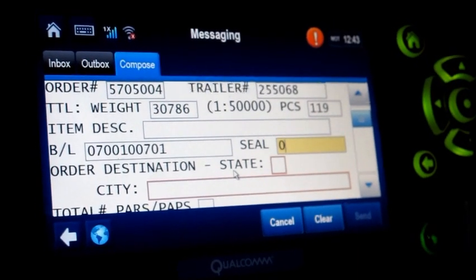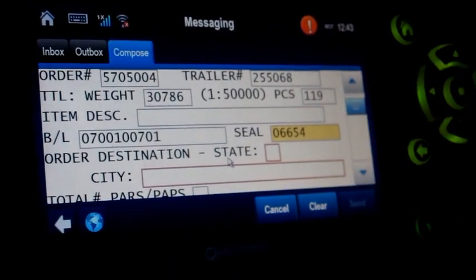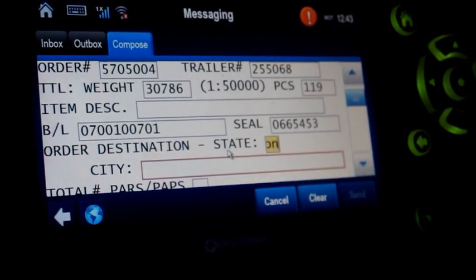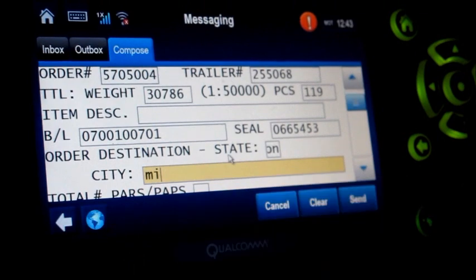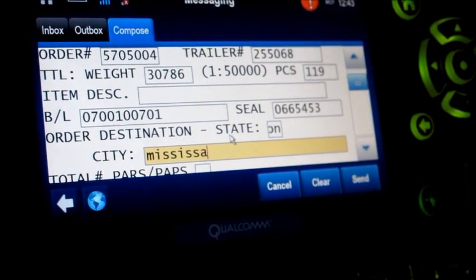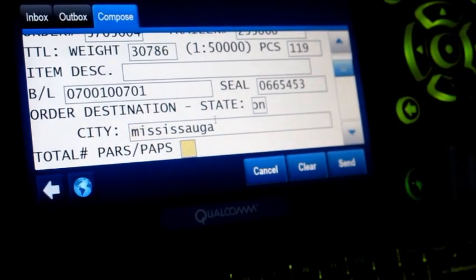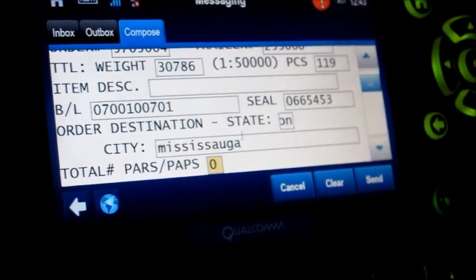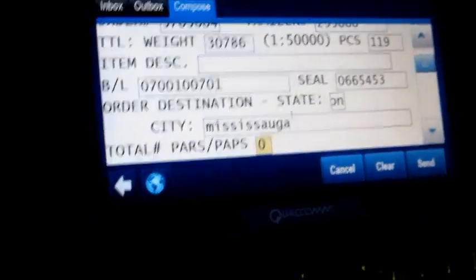06654, 53. Destination state Ontario. Now watch the send button, because I started filling out in here. And I just put 0 here for the pops because it's not crossing the border. It's not required, but I always just put it anyways. And that way you can hit the send button, and then it goes through.